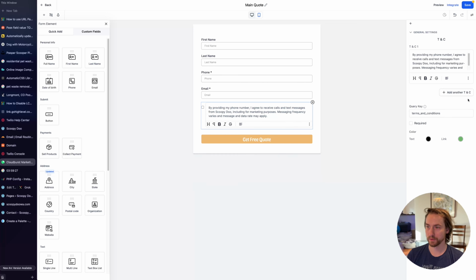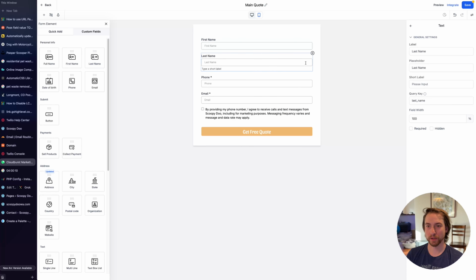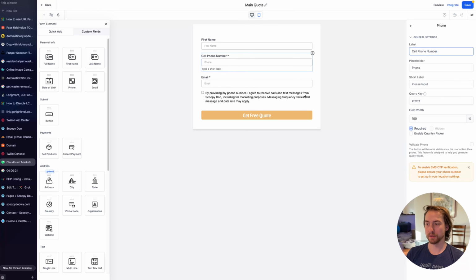Let's put in something like this. We can actually get rid of this second terms of service. All right, so this is looking pretty good. We can do first name. I think I'm going to do first name. I'm not going to do last name. Cell phone number is required.